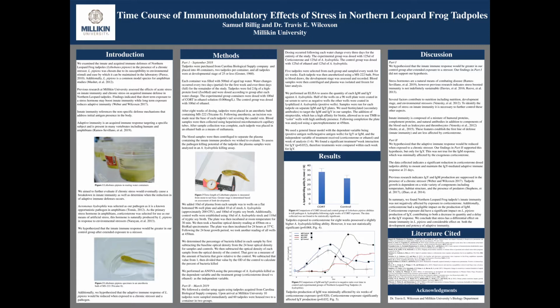So the two primary components of the adaptive immune system are the cell-mediated parts and the humoral parts, which concern antibodies produced by B cells. We focused on the humoral components in our research, and we were building off prior work done by Weber et al. in 2017, in which they found that the adaptive immune system of these tadpoles was impacted by the presence of a corticosterone stressor.